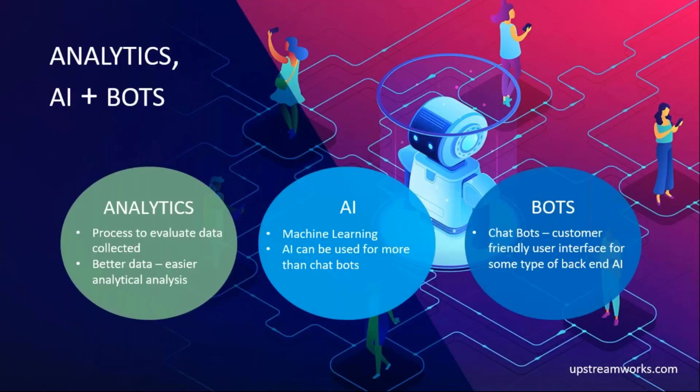So chatbots is the narrower subject. There's a broader subject, and going from the right to the left, chatbots are really a customer-friendly user interface for some sort of back-end artificial intelligence. Artificial intelligence that's typically driven by machine learning. There are some people that have what's called algorithmic AI, which is basically just programming to feed information back. But AI is the brain behind the chatbot, if you will, and it can be used for more than just chatbots. There are other uses of AI in a contact center and in a business.